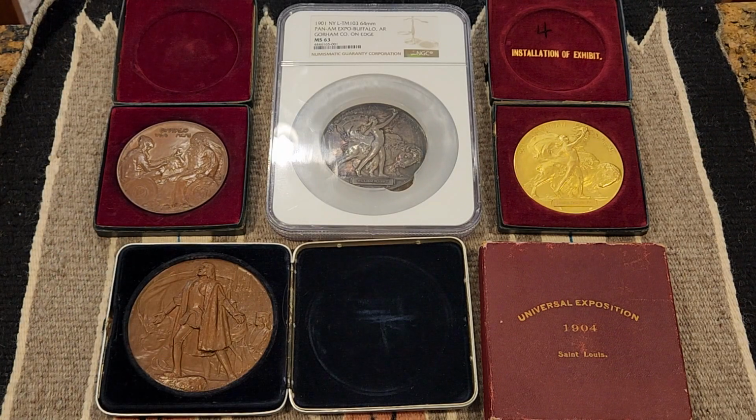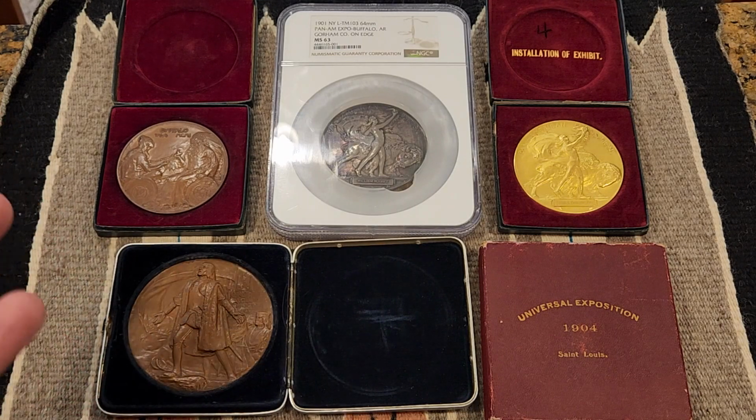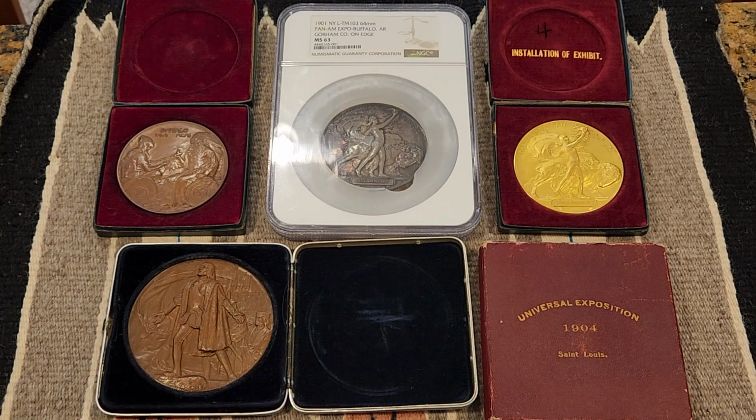There are three important points to note here. The first is the strict manner in which the exhibitors competed for medals and how seriously their exhibits were judged. The second is the use of the word diploma, and that's a point that we will return to shortly. The third point to note is that this was the Pan American Exposition, so the medals were distributed to exhibitors from 20 different countries in North America, Central America, South America, and even the Caribbean.